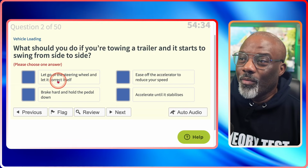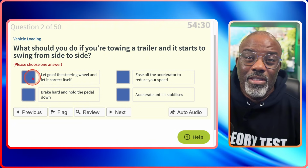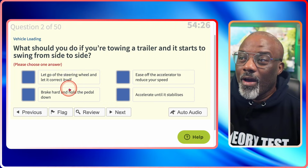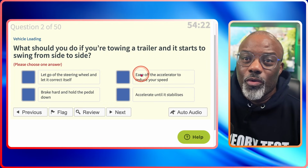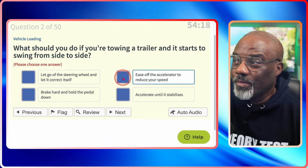Let go of the steering wheel and let it correct itself. That can't be safe if you're letting go of the steering wheel. Remember, the theory test is about safety, and guess what? Safety. So it can't be that. Ease off the accelerator to reduce your speed. You're reducing your speed, so it's going to make it safer. So let's tick that one for now.